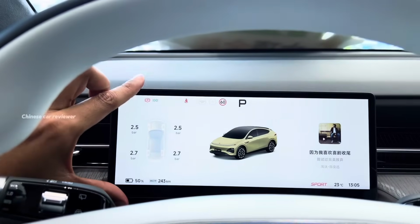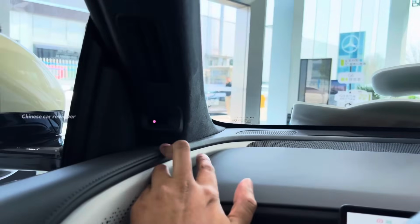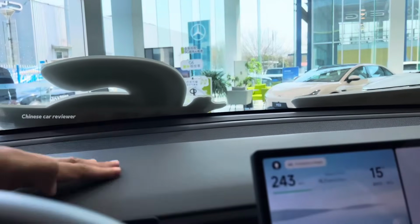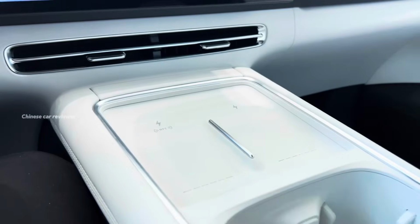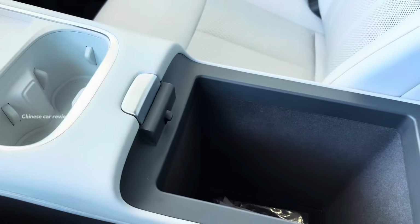And you have to see the CLTC range and the speed of the vehicle through the screen because it doesn't have the HUD. You got a camera here, so it can help you by shaking your steering wheel if you don't focus on driving. These are Alcantara materials. We got PVC leather in the dashboard as well. And here is your charging port. Two wireless chargers, two cup holders. Also, we get a box with the armrest.